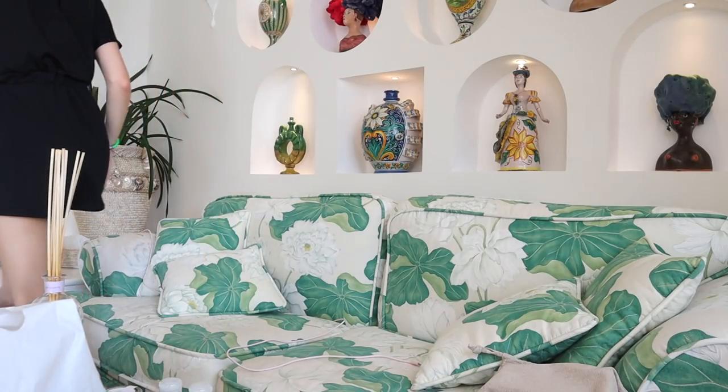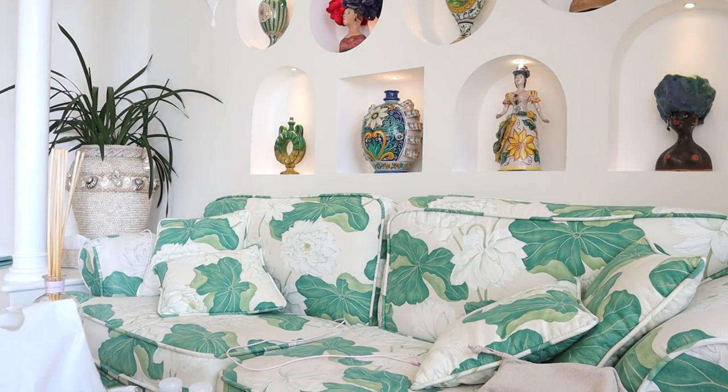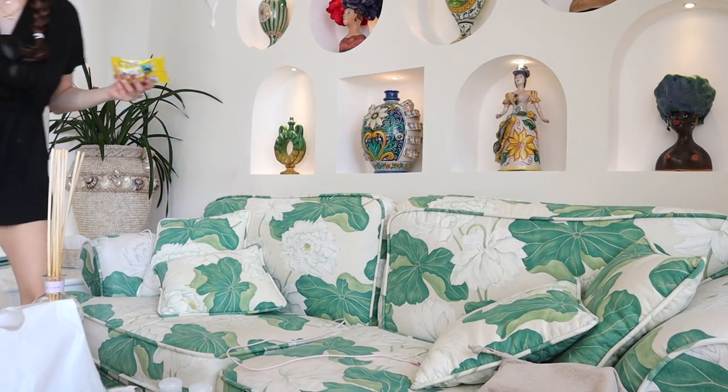And then I also got some candies, hang on. So I also got these little candies. These are for myself. I love the lollipops and stuff like that. So these are in lemon and orange. We'll see how they taste. I thought the lollipops themselves were really pretty. It's a little lemon orange design.